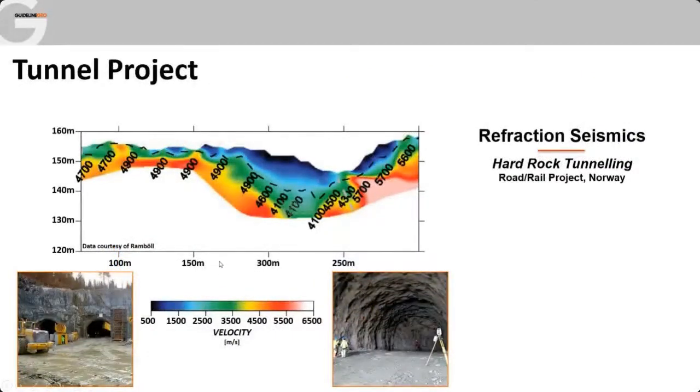And this is just one of their survey locations where they had to tunnel through a hillside. And their aim is to understand where the bedrock might be weak, and therefore where they might need to use some kind of remediation to support the tunnel where the bedrock wouldn't be able to hold itself open. So this is their refraction data set over a few hundred meters. And they had a fairly simple interpretation here, which was where the velocity suddenly increases, that is interpreted as being the top of the bedrock.